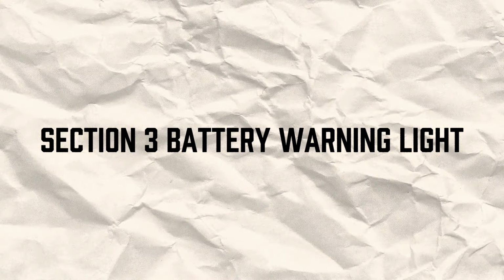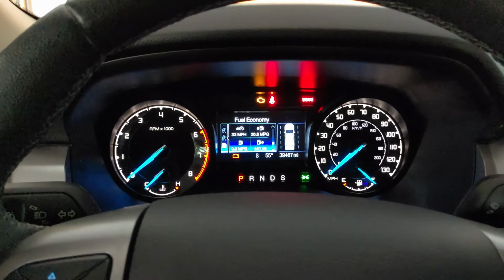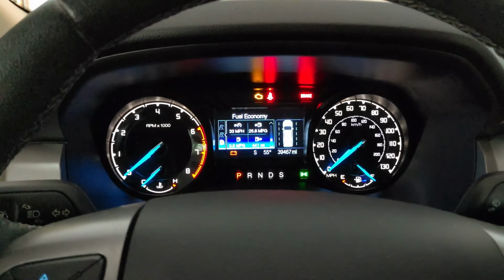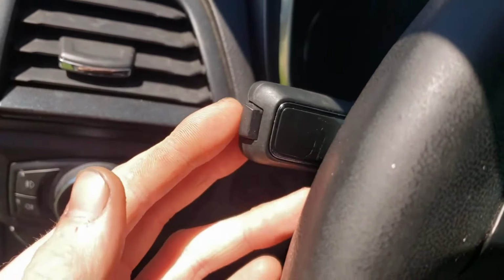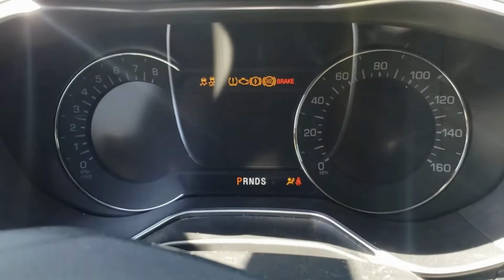Section 3. Battery warning light, your car's lifeline, is dying. Think this light means bad battery? Not always. The battery light usually indicates a charging system failure, meaning your alternator isn't keeping the battery charged. What happens next? Lights dim. Power steering fades. Your car dies in traffic. Ignoring this light could leave you stranded with a car that won't restart.